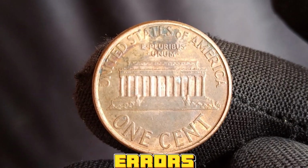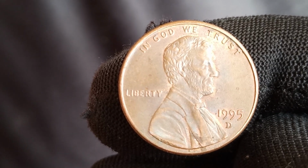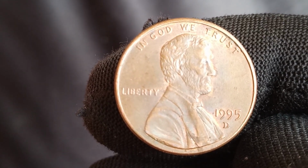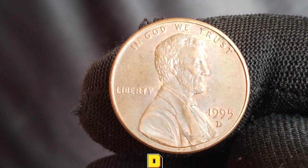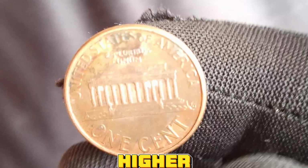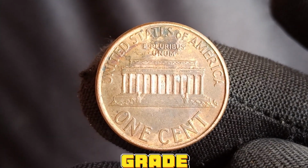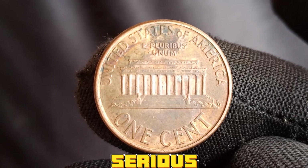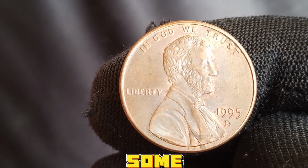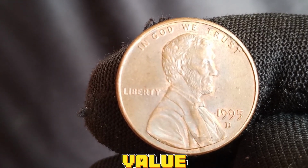These are minting errors where parts of the coin look raised, broken, or like chunks are missing. The bigger and more dramatic the flaw, the more valuable the coin. A 1995 D penny in perfect condition, graded MS 68 or higher, can be incredibly rare. Only a handful exist in that grade, and at auctions, they've brought in serious money, even crossing the $1,000 mark. Some graded coins with perfect red color and strong luster can skyrocket in value.